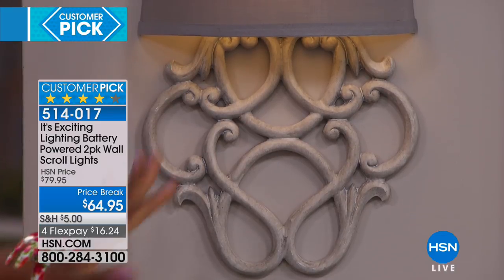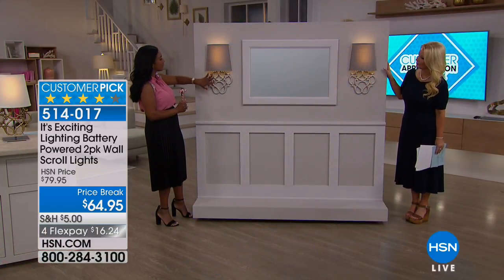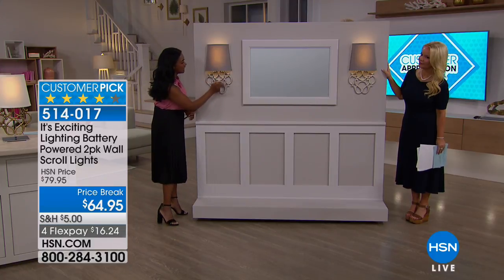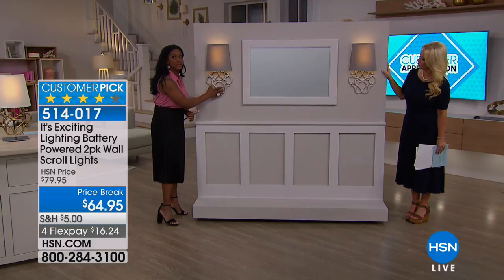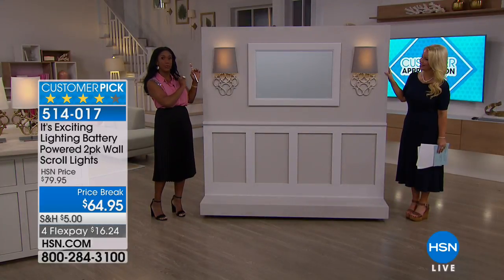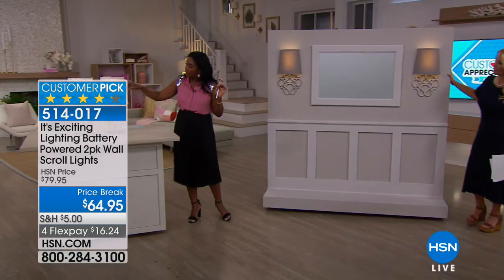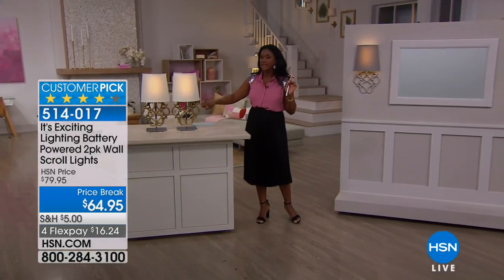Let's go through the colors too, because you're getting two of these. We have the gray, with the gray shade. And you can see the base looks like it's actually stone. It does. And then we're going to turn the wall around in just a moment and show you the bronze with the tan. So we have a bronze and tan. And then here on the table, we have what we're calling the ivory with the brass.